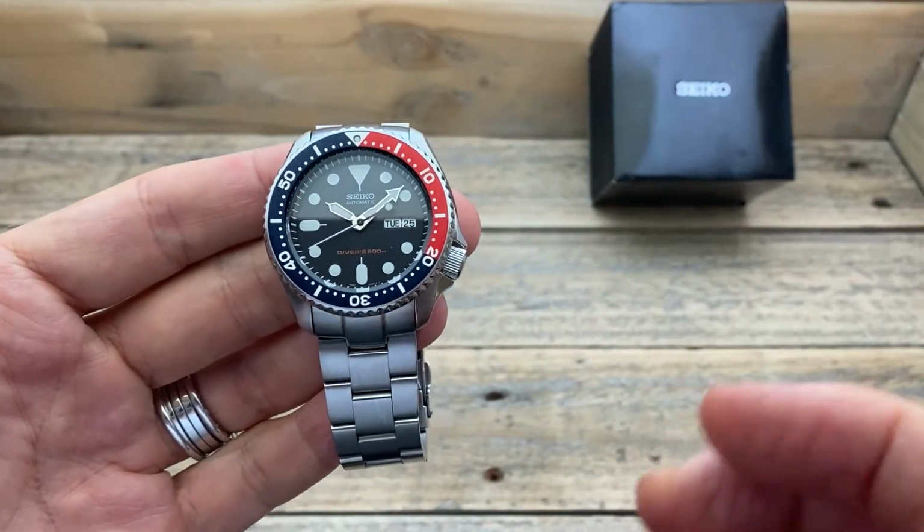Let's look at this watch and let's take into consideration what they're asking for it and see whether it is still worth the money. Should we still go out there and buy one on the used market? Let's check it out. So the SKX series was released in 1996.